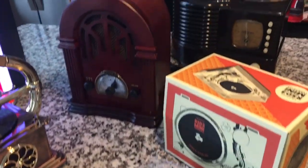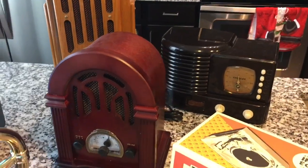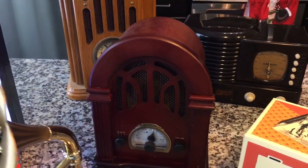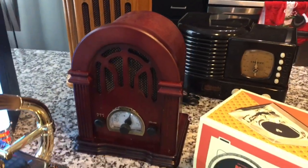There's also old-time looking radios that are modern. All of these radios are fully functional. Some of them have Bluetooth, and they allow you to play any music you want through your phone or just grab audio off the air in good quality and still get that vintage experience without the cost.